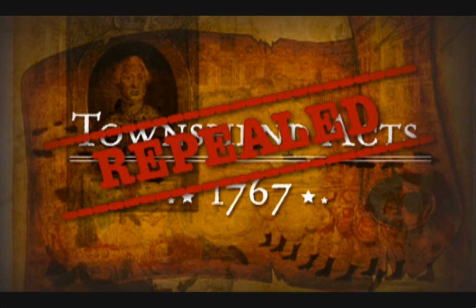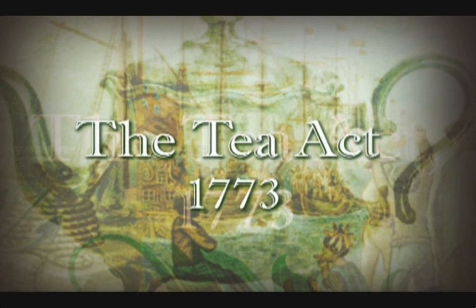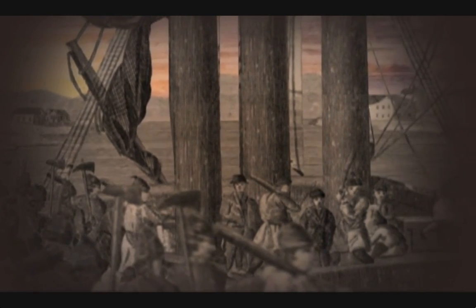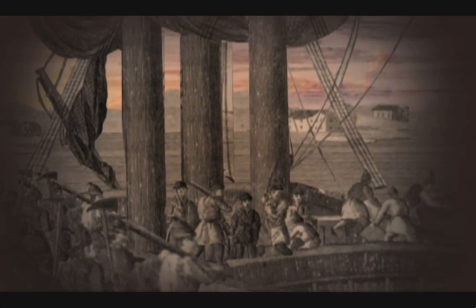The British repealed the Townshend Acts, though they did pass something new, a Tea Act, which gave their own tea merchants a big advantage in the colonial marketplace. We all know how that ended. On December 16, 1773, the colonists dumped 90,000 pounds of tea into Boston Harbor.